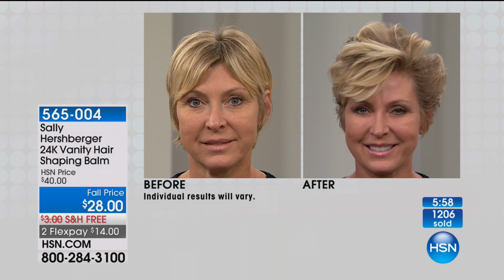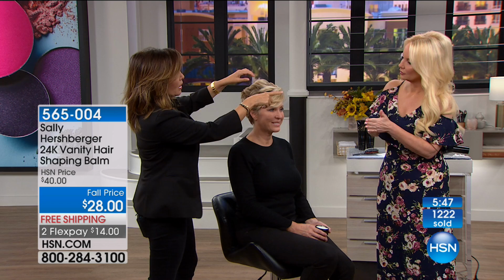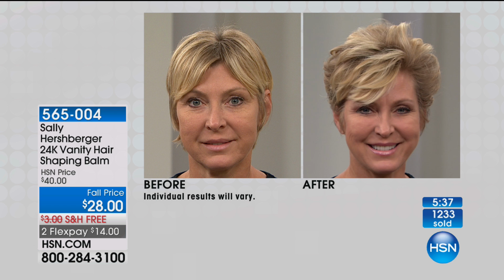And if you're getting your hair colored and it's solid, tell your colorist, I want my hair like Sally, Kim, Brandy. You want this dimension. That's a very chic, modern look. Oh my gosh. And this is one product. This is not teasing. This is not hairspray. This is one product.